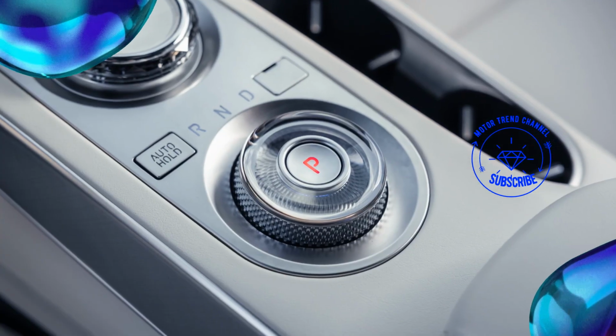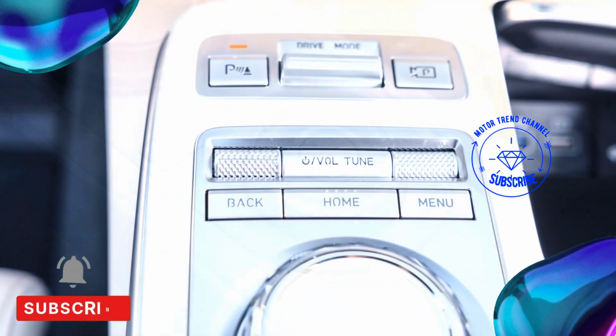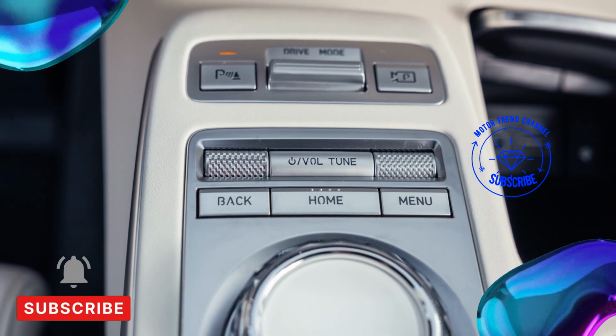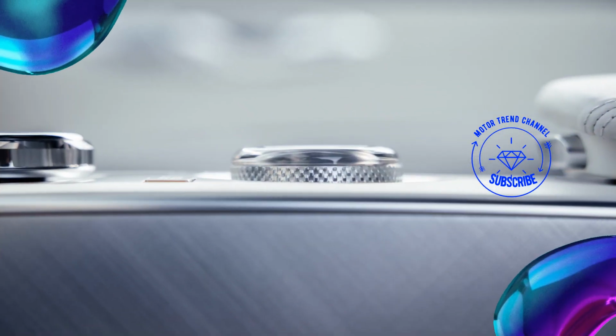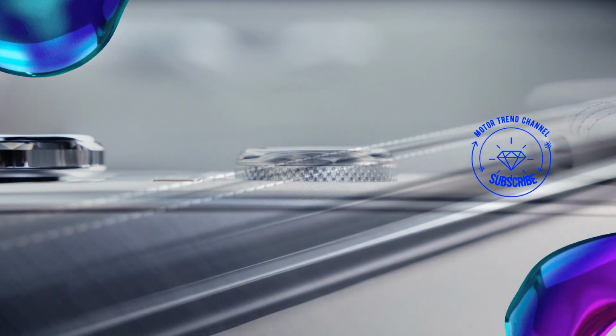In case you weren't aware, the GV70 already exists with a gasoline engine. It's so good, in fact, that we crowned it our 2022 MotorTrend SUV of the Year. The electrified GV70 builds on that excellent SUV by offering something just as smooth and luxurious, albeit much quieter and with more power.